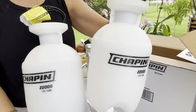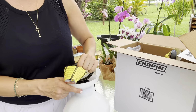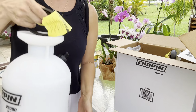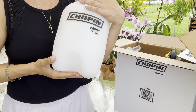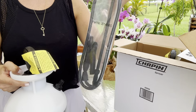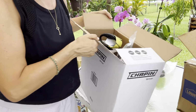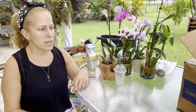If you can't get out to your local supply store, I don't know if Orchid Supply Store has them. I'm not sure, but look at how sturdy they are. It looks like a jug of milk, but it's not. It's really sturdy. So then you attach this to it and spray away. If you have a big collection, it's gonna get tiring because you are gonna be pumping and spraying. Your hand's gonna hurt, at least mine does, so I gotta switch.